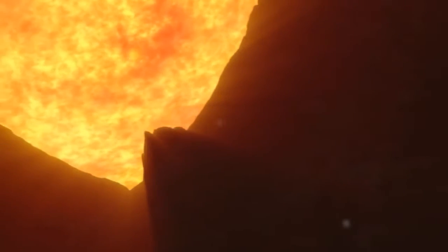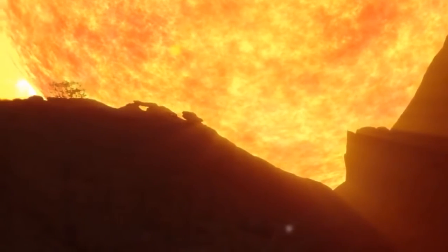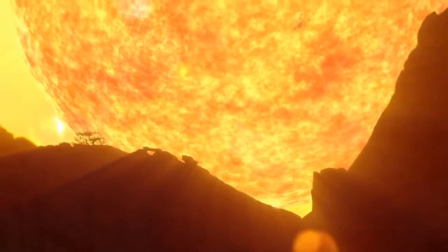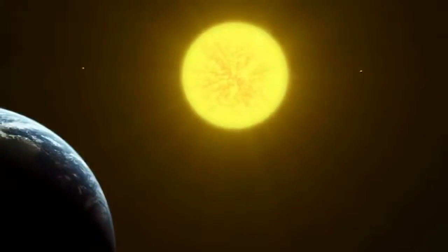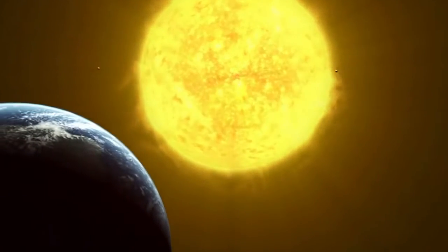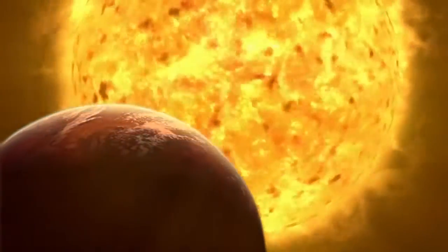By observing stars similar to the sun, scientists now have a good idea of what will happen to our solar system in the distant future. The sun will grow steadily hotter, causing it to swell into a so-called red giant. When the sun does this, it will destroy the inner planets of the solar system.